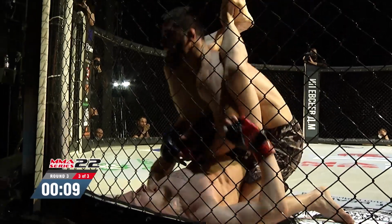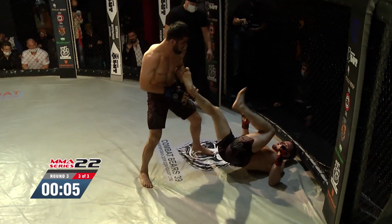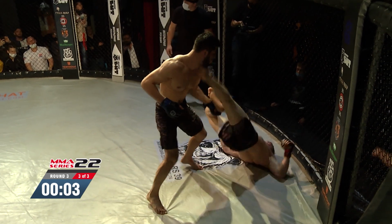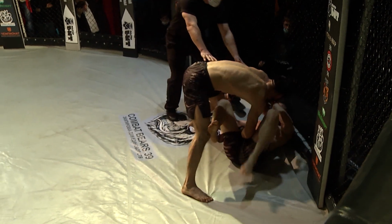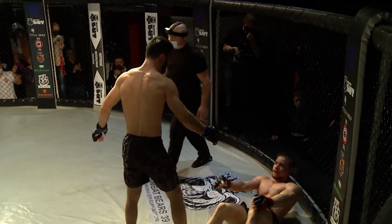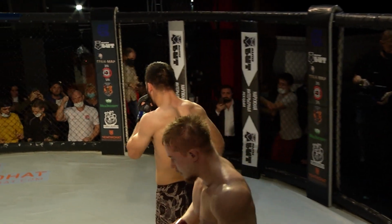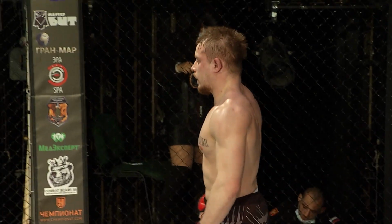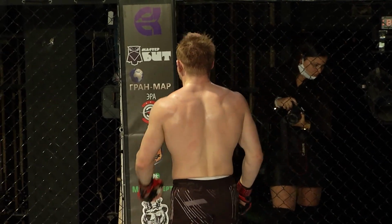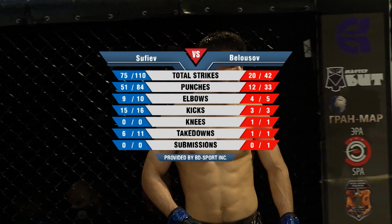Looking for the triangle here. He's got the position. This will be some finish, but there, Sufiev says no, stands up, postures up, gets out of the guard. And he's going to finish with some big punches from ground and pound. End of the fight. Featherweight contest. 2 unbeaten fighters. For me, the winner, Karomatullo Sufiev.